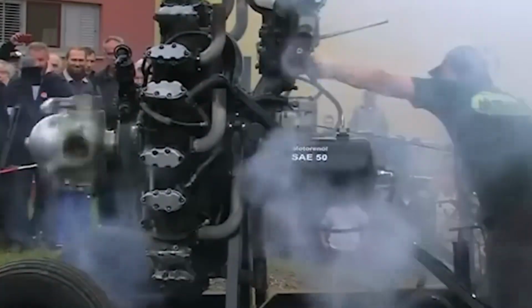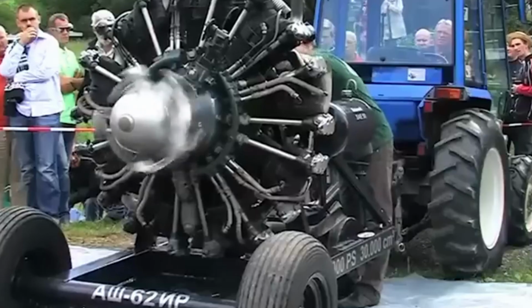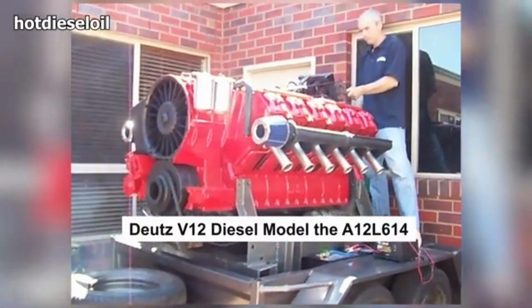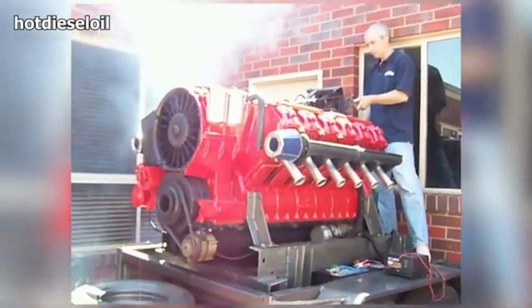Equally iconic is the Rolls-Royce Griffon, a supercharged liquid-cooled V12 engine with a 37L displacement. Used in aircraft like the Supermarine Spitfire and Seafire, it generated over 2,000 horsepower and produced a fierce, unmistakable V12 scream at high RPMs.